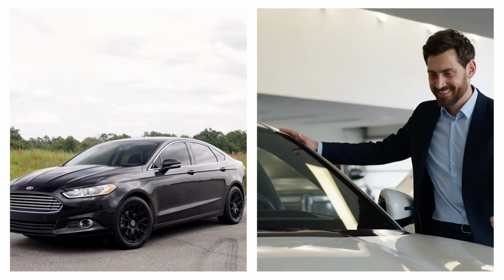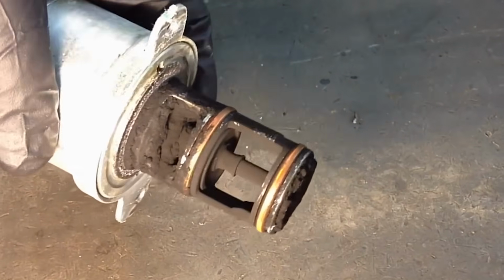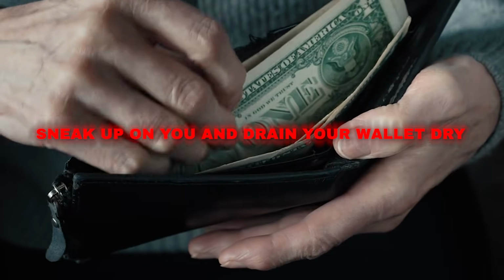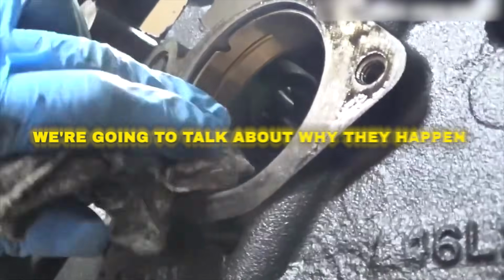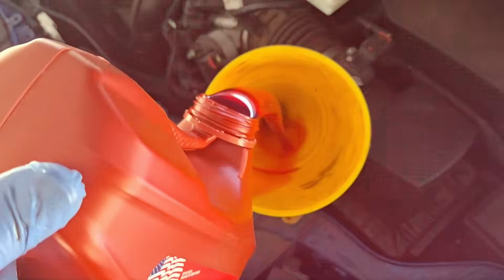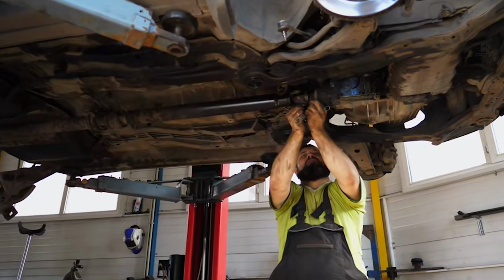And if you're a Ford owner or you're thinking about becoming one, there are some very real, very common problems you need to know about before they sneak up on you and drain your wallet dry. Today, we're counting down the top 7 Ford failures that owners deal with again and again. We're going to talk about why they happen, what they feel like when they start going wrong, and most importantly, exactly what you can do to avoid them or stop them in their tracks.